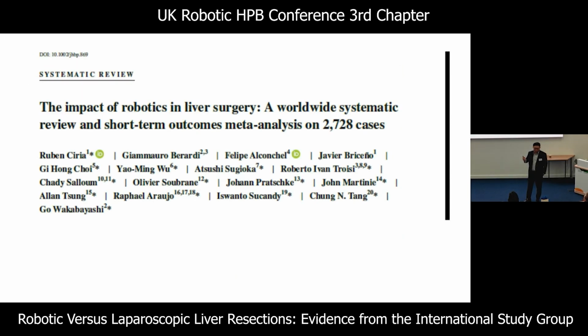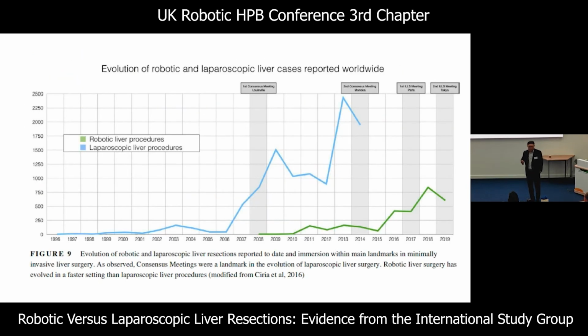So what I'm going to go through today is robotics in liver surgery. This is a nice review by my friend Ruben Syria from Spain. In this review, he showed us the adoption of laparoscopy in the blue line, which came up rapidly in 2006. And in the green line, about a decade later, you see robotic liver procedures, which started to really pick up only in about 2015.